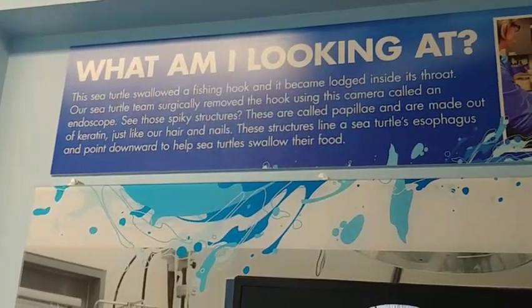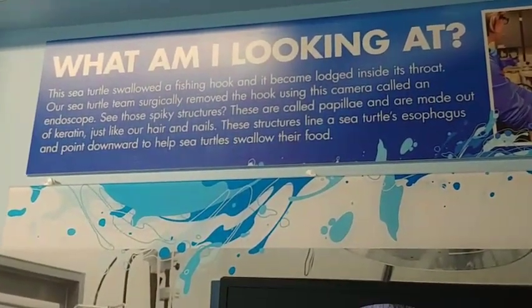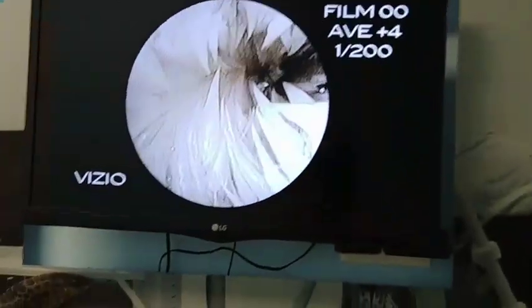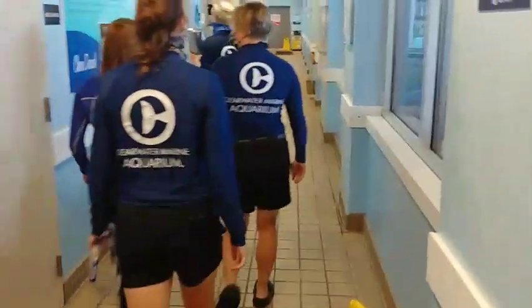It says, what am I looking at? A sea turtle swallowed a fishing hook and it became lodged inside its throat. So they went in to surgically remove it. When you see inside their throat, you see all the fibers inside that move the food down.